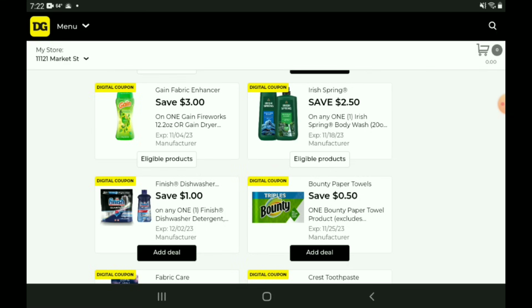This coupon is glitching. It is working on the 1-count Bounty Essential paper towels. Those are priced at $1. So after the coupon, you're paying 50 cents.